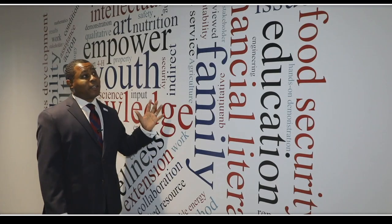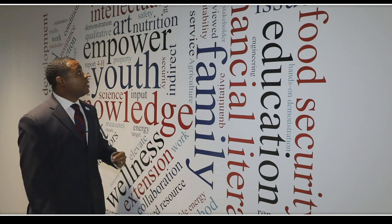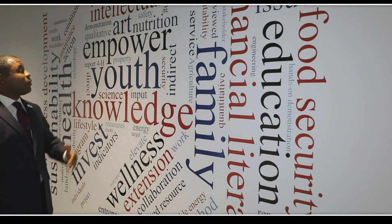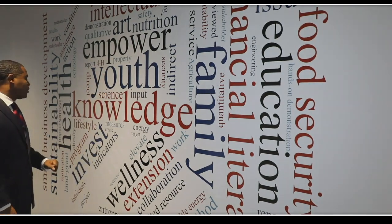I really want to highlight our word wall. This word wall represents our values, our objectives, and the things that we hold dear. Things like empower. We empower our communities, our youth. You see how big it is. Again, youth is a big focus.